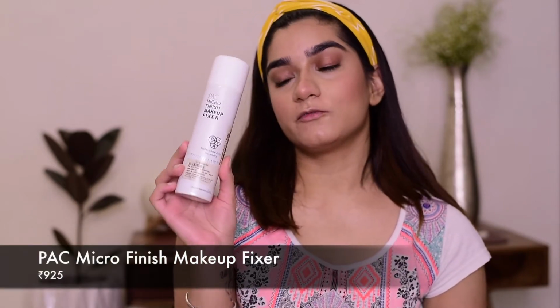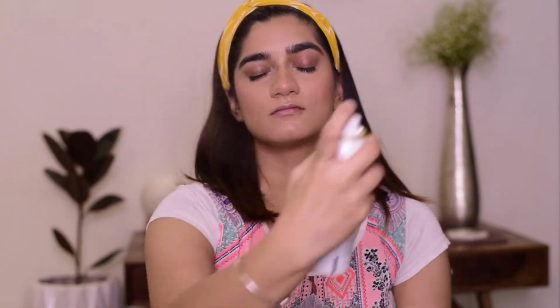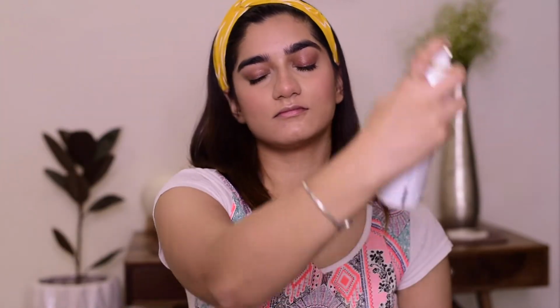Now that I have applied all the powder products on my face, so I'll fix everything with this PAC Micro Finish Makeup Fixer. It has a very light spray. It is not harsh on the skin, it's very lightweight. So I'll just shake it and I will spray it on my face. It's a very light spray. I really like this and it fixes the makeup very well.